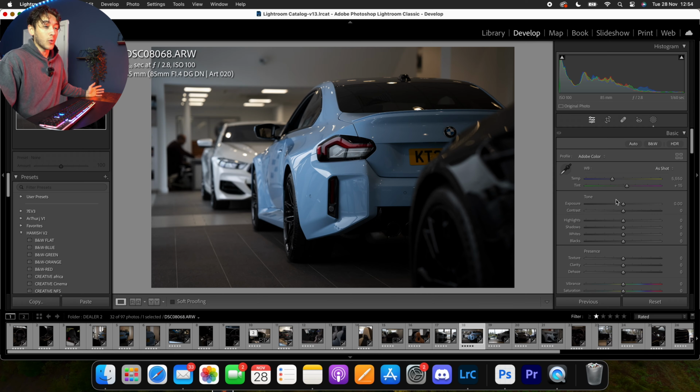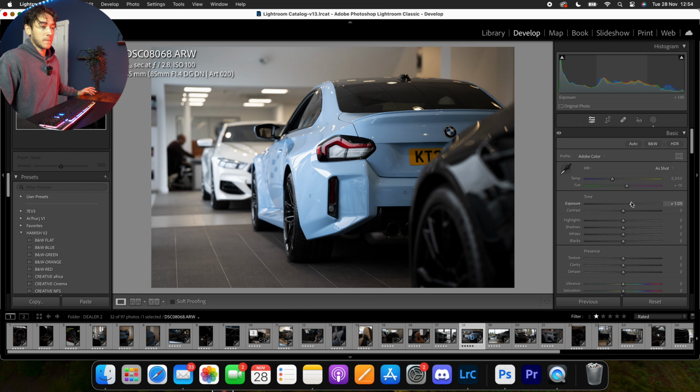So it's actually really easy. This video is going to be quite quick. You don't actually need to edit them that much. I only play with the temperature and the exposure. So we're going to expose the photo to where we want it to. I'm just looking at the car. So we're going to go about there.